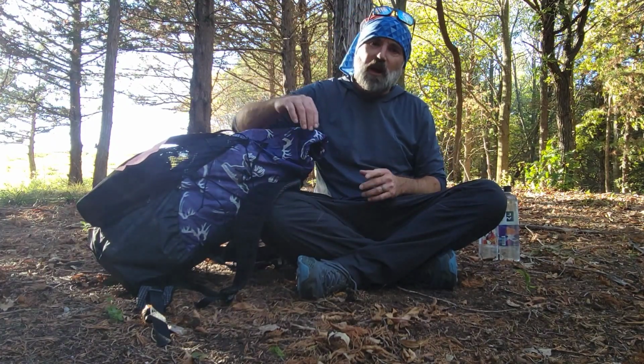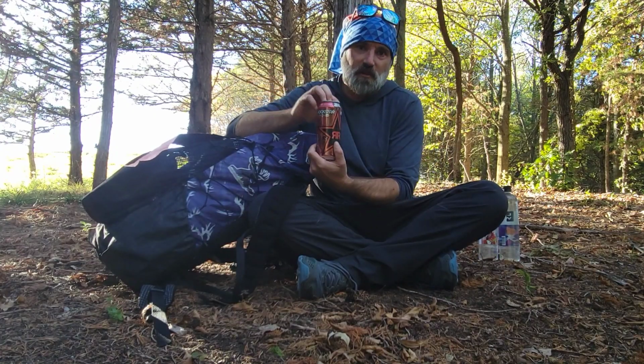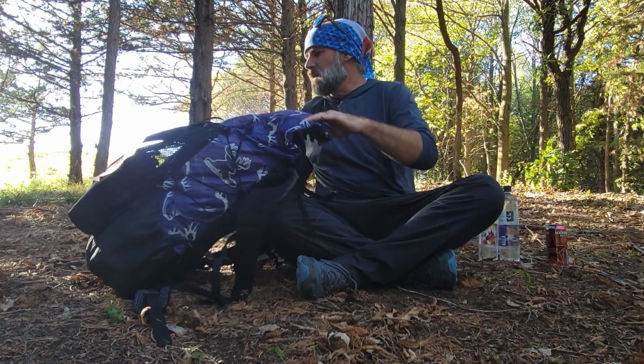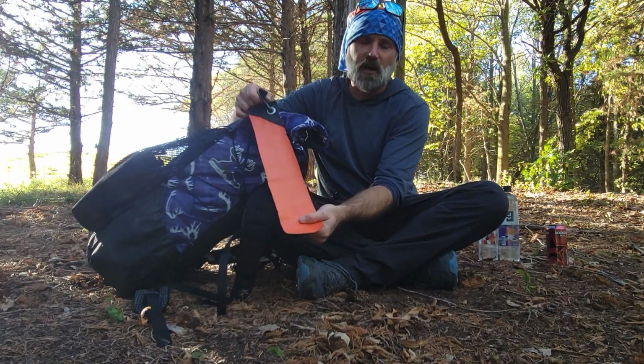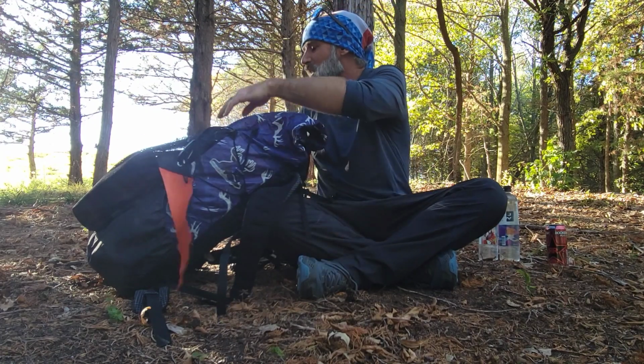So right now I'm going to show you what I have in my pack, starting with a couple of waters and my luxury item of choice, which is a Rockstar. And I already showed you the Hunter Safety. This was just made from an old tarp I have.